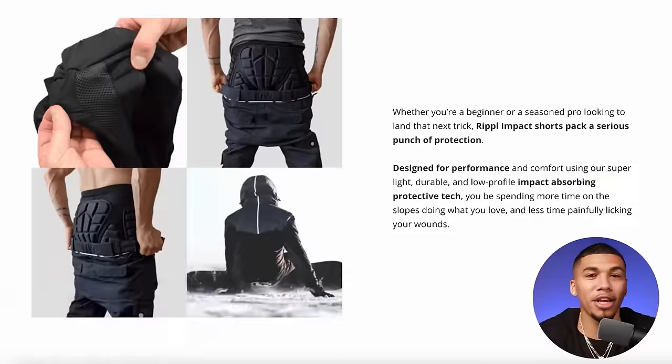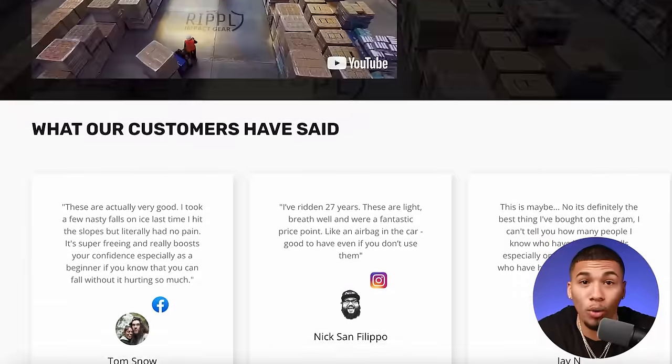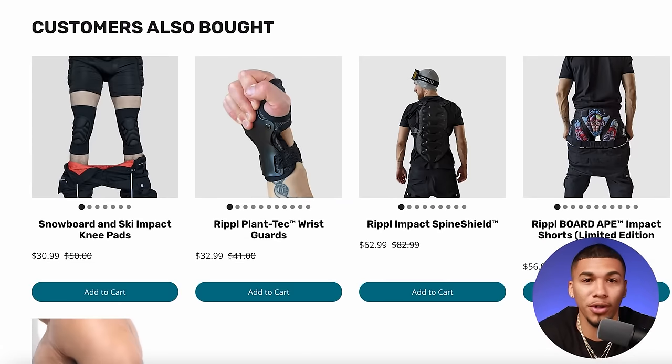As I scroll down their product page, one thing I absolutely love that you always need to be doing is using something called frequently bought together. This is going to allow you to cross-sell cross-related items and drive even more money into your pockets. But you need to make sure that these items go with the main product that you're selling.